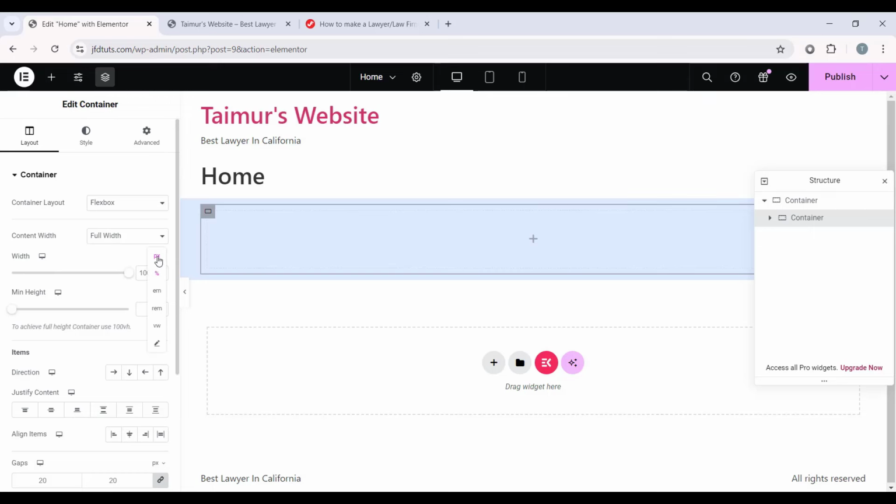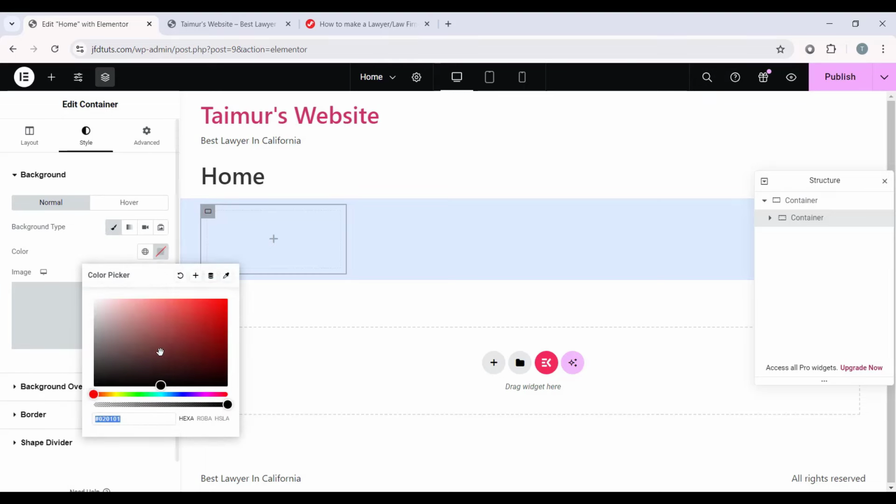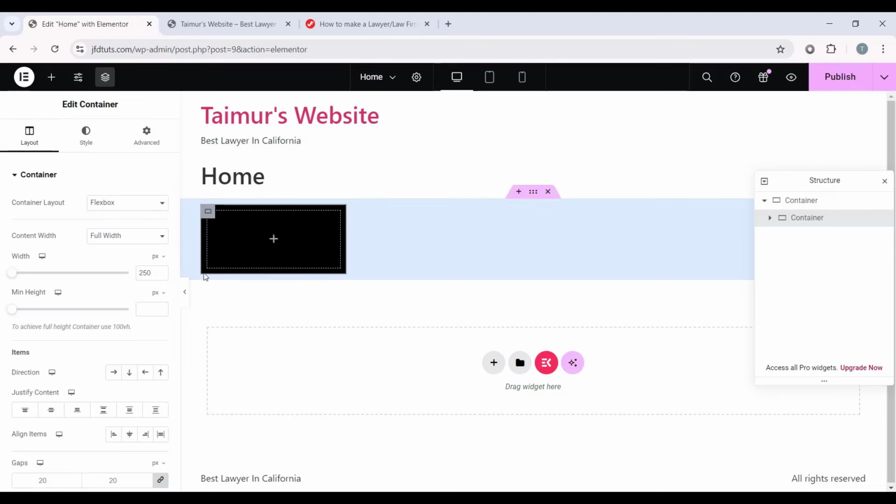So let's select this pixel property. Instead of this percentage, select pixel. And you can adjust it like this or type in a specific value. I'm gonna type like 250 pixel. And I'm gonna also color this box so you can understand everything. Let's color this simply black, okay? And of course, we can set any height by using this min height, like 100 pixel.